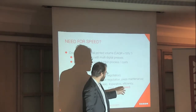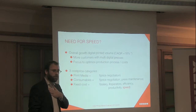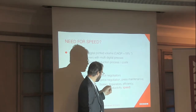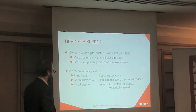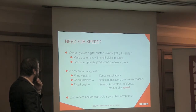And in that formulation, there's also one parameter being speed. And that is one that we can influence very strongly if we actually make a machine that is faster. Productivity is part of speed, but it also relates to, for example, what kind of jobs you're putting onto the machine, or how you organize your whole organization. But certainly speed is an area where we can have an impact.